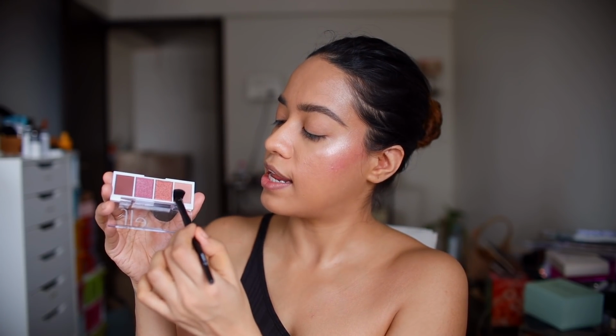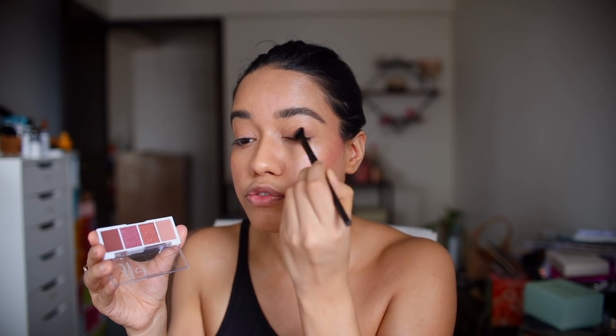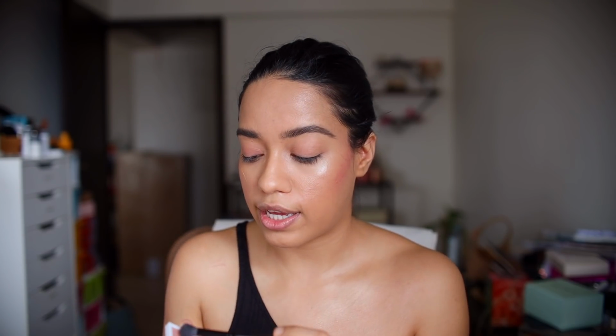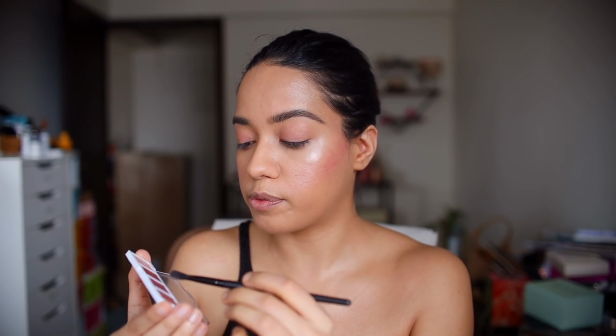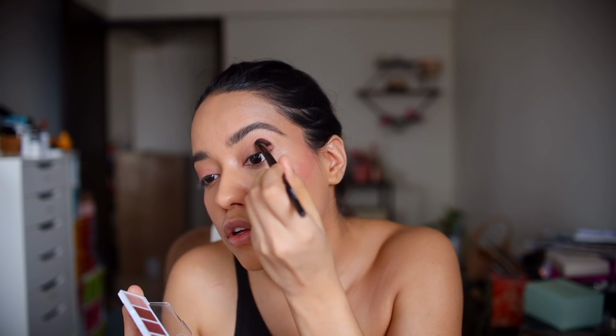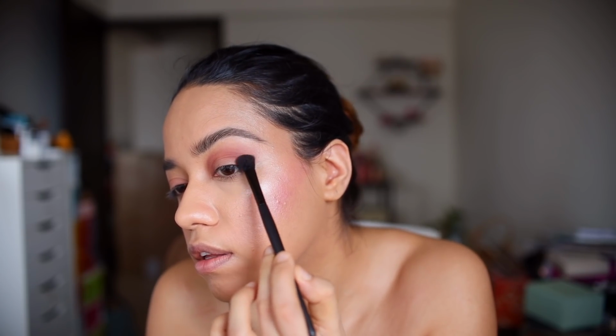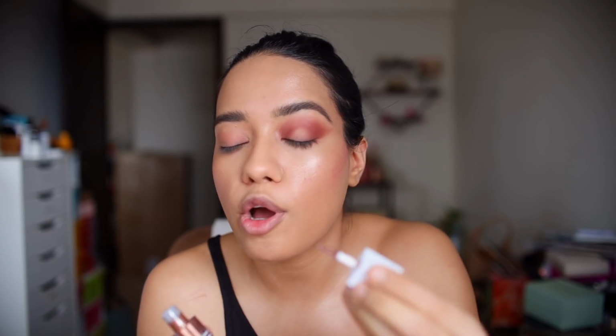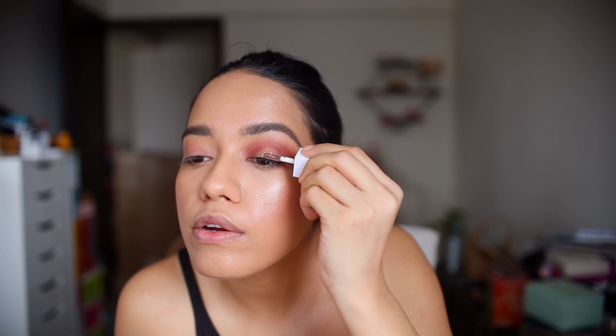I'm going to take this light brown shade just to give a nice wash of that color all over my eyes, very close to my natural eyelid shade. Then I'm going to take this darker brown and concentrate that on the outer half of my eyes. See how beautifully that's blending? It's so satisfying. Now I'm going to go ahead and apply this liquid eyeshadow in Copper Pop right here on the center.